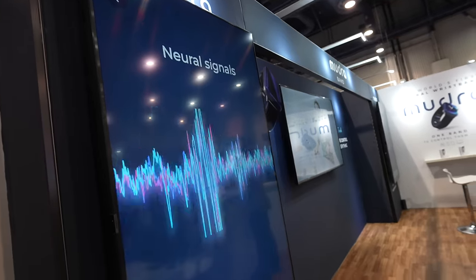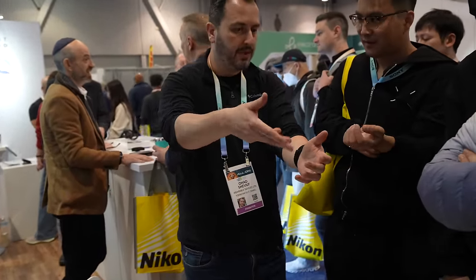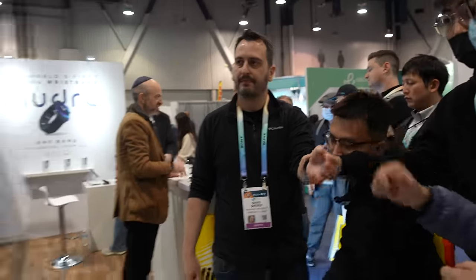And the final piece of tech I want to talk about that I found at CES wasn't something that's really related to health or fitness, but it is related to smartwatches, in particular the Apple Watch. I bumped into a brand called the Mudra Band, and this is a replacement band for your Apple Watch. This replacement band has a series of electrodes inside of it that could actually pick up your brain activity when you move your fingers.